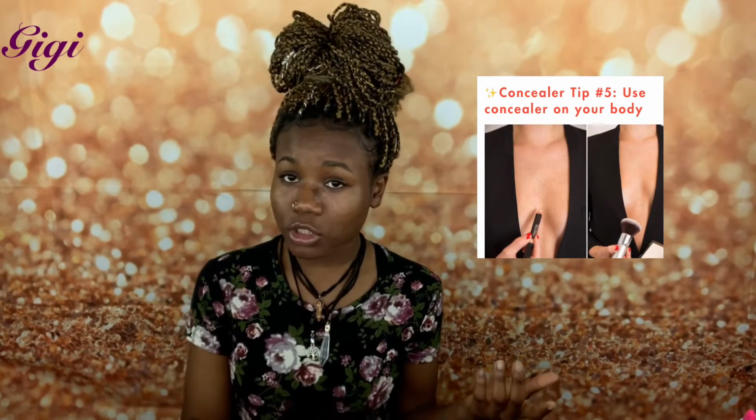Okay, use concealer on your body. You can use concealer on your body. If you didn't know, now you know. Okay, as long as it's the same shade as you, even the one for your face, as long as it's the same shade as you, you can use it. Don't go lighter, because I know a lot of people say, oh, when you're trying to do this, you go a little bit lighter. That only counts when you're doing your eyebrows and when you're trying to highlight.